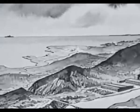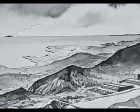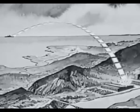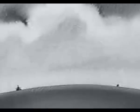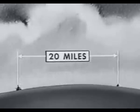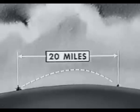As a heavy bombardment weapon against shore installations as much as 20 miles inland, the 16-inch gun is a valuable and accurate weapon. Even under ideal circumstances, you could see only about 14 miles from the deck of a battleship. But with these ships 20 miles apart, it's possible to land a salvo of 16-inch projectiles accurately on the target.